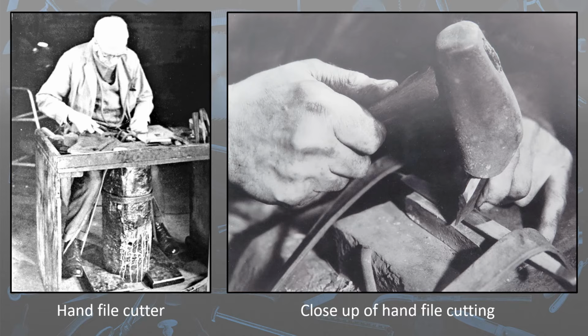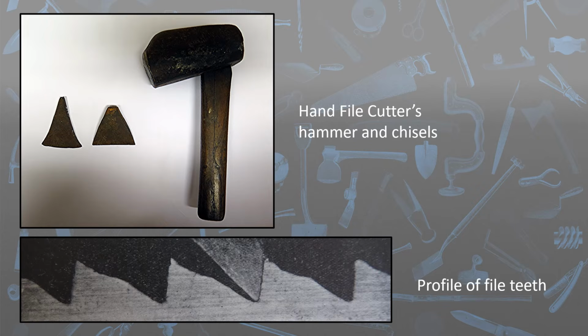Hand cutters not only maintained an evenness and steadiness in the individual cuts, but also varied the force of the blow to cut various types of files, which were explained earlier in my presentation. As mentioned in the previous slide, hand file cutting was carried out by the file cutter using a specially shaped hammer and a specially shaped chisel. Hammers varied in weight, and the correct hammer was selected to provide the necessary force to produce the type of file being made. The shape and size of the chisel also needed to be carefully selected to suit the tooth profile being cut, and also to match the width of the file blank.